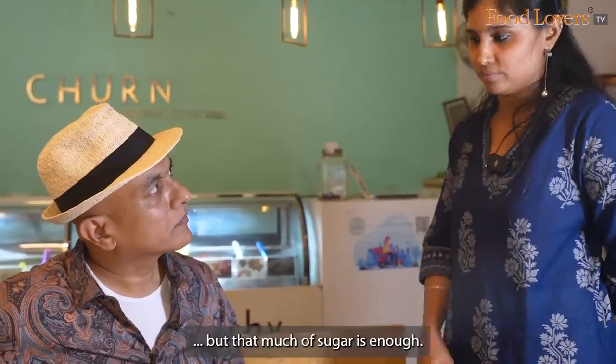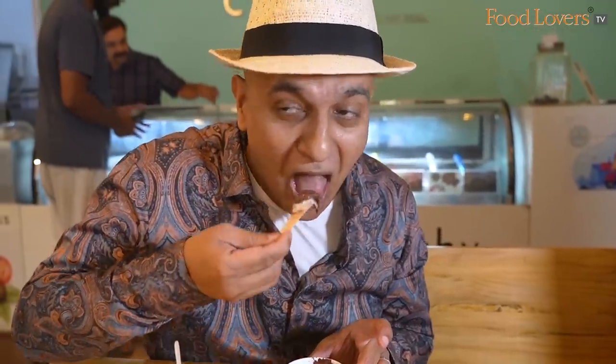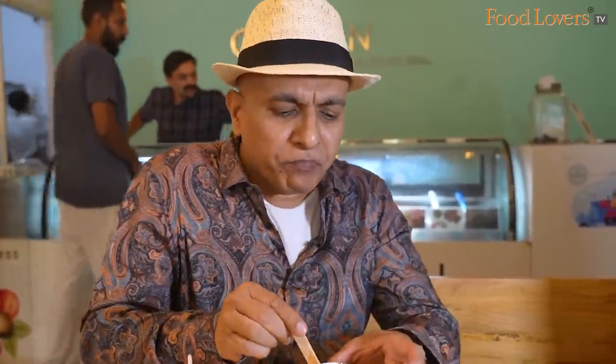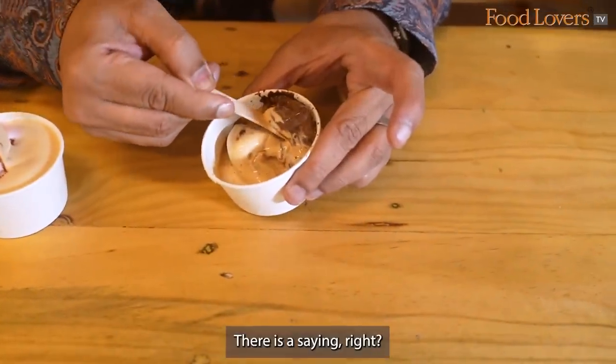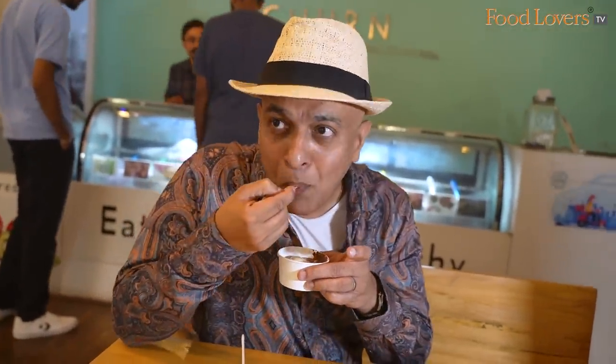That's enough. So wonderful. But I can tell you, although she sounds very strict when she says that, the flavors that I'm tasting are a sort that definitely hit home. I'm also liking this combination of the salted caramel and chocolate. They say, right, a match made in heaven. The salted caramel and chocolate.